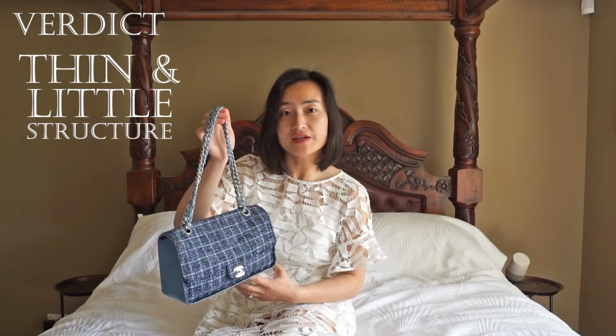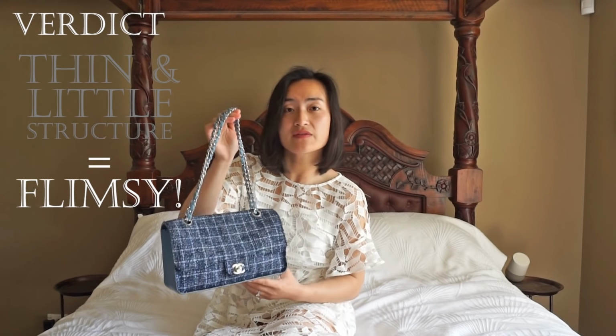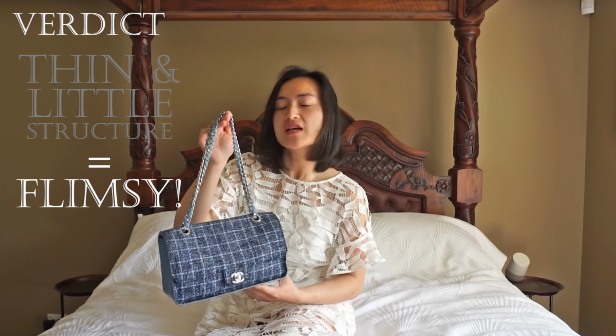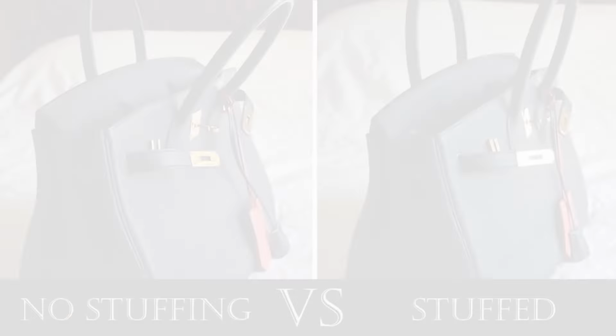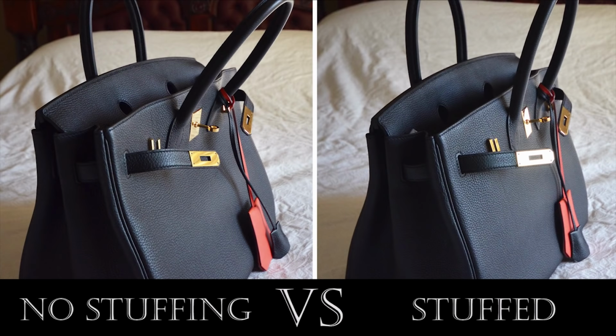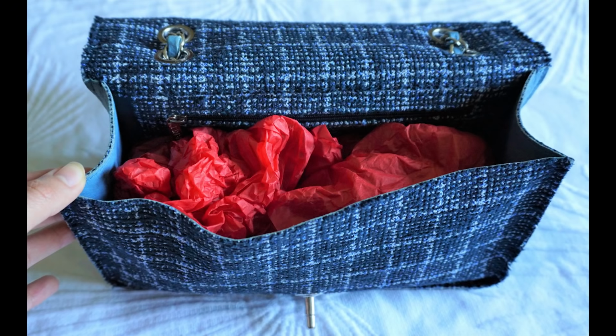Even though there is a thin double lining, the tweed bag can feel a lot flimsier than the heavily structured leather counterpart, especially when it's not stuffed. From that perspective, as I mentioned with my Hermes Birkin, to stop unsightly bulges, I do plan on always carrying stuffing with me to keep this bag as full as possible to prevent sagging and creasing.